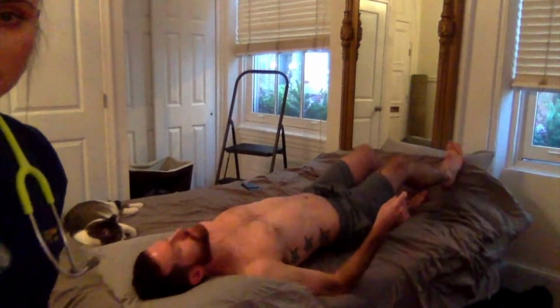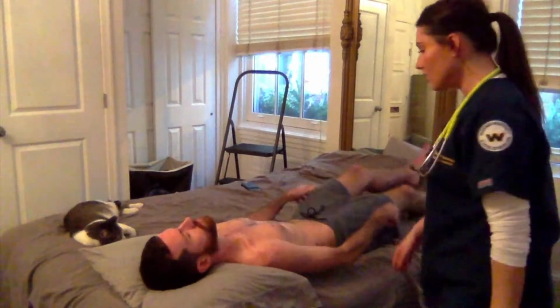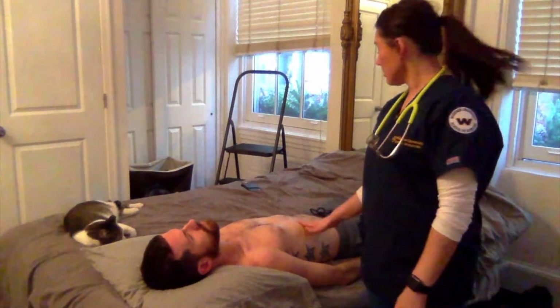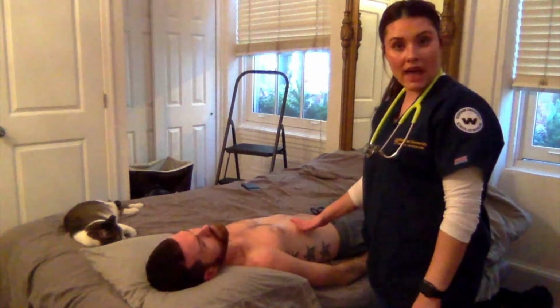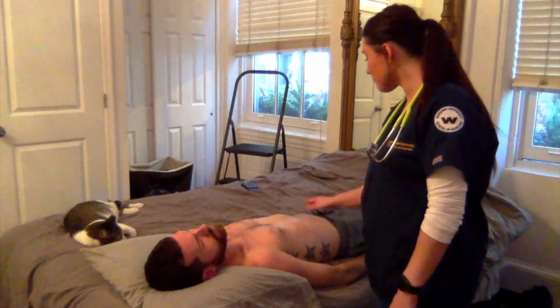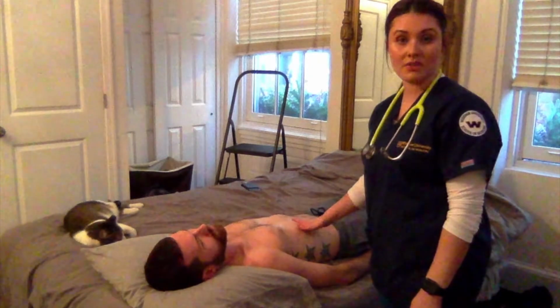Next, we're going to assess the abdominal area. So I'll have the patient lie on a bed and I'll be assessing from his right side. Move the camera so you can see it. All right, good. Upon inspection, the skin is intact, the contour is flat, there's no presence of lesions or wounds, and skin color is pink and even throughout.